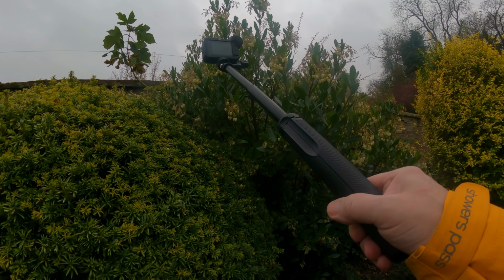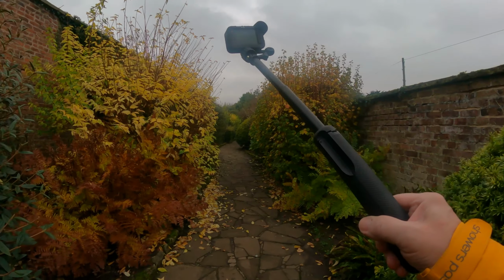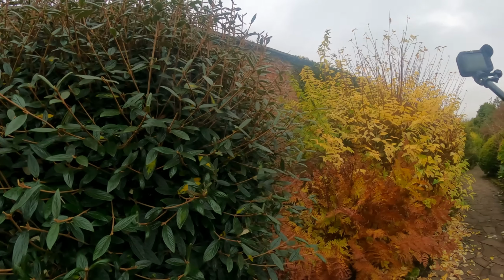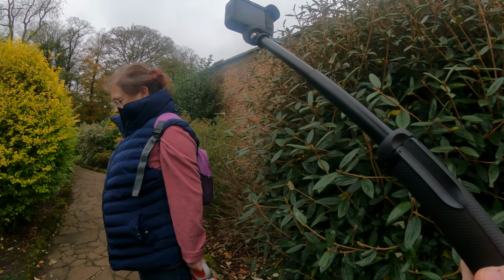See what it is. There's one plant across here. It was quite impressive. A bit further back there, lost it. Anyway, I was quite impressed with that flower back there. Anyway, swinging the camera around too much.